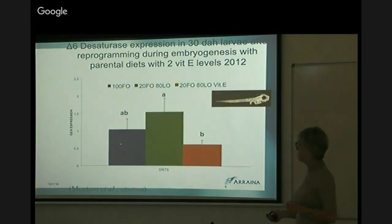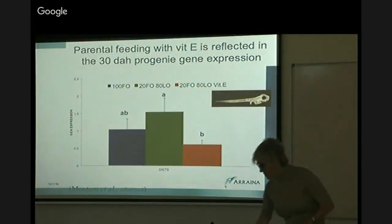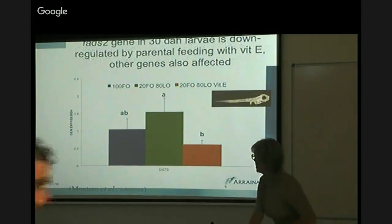We saw that there was a tendency to overexpress when we use high contents of linseed oil, so high contents of the precursor and low of the product, which are the long-chain PUFA. And on the contrary, when we add vitamin E in these larvae, there was an inhibition of this gene, which is regulating this enzyme. And there are some studies suggesting also that vitamin E can affect the expression of this gene. So parental feeding with vitamin E is reflected in the 30-day-old progeny gene expression.